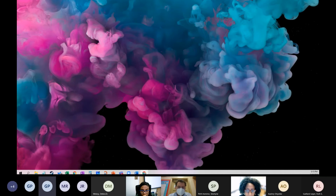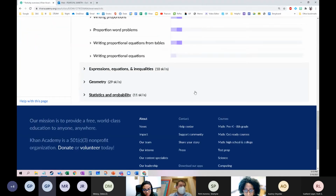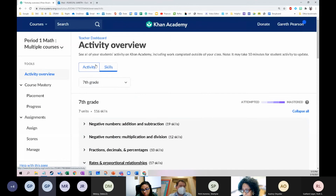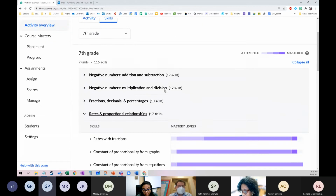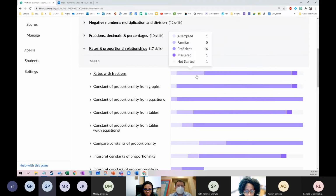So basically, it's a matter of choice for all of us. It depends on what you feel more comfortable with, what you want to use. So for me, I use Khan Academy data. Once again, I went to my period, and I went to activity overview, and I went to skills. If I'm looking at skills, I can see how my class is doing. So here, for remedial instruction, just by hovering over the actual exercise, I can see, okay, I have 1 student who's mastered, 16 are proficient. I should probably target these 5 in familiar and this 1 in attempted for this specific skill or this specific standard, what have you.